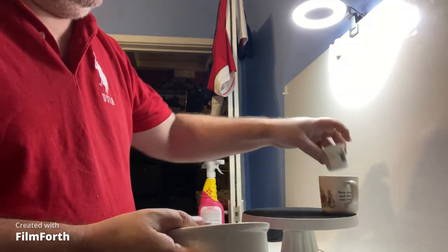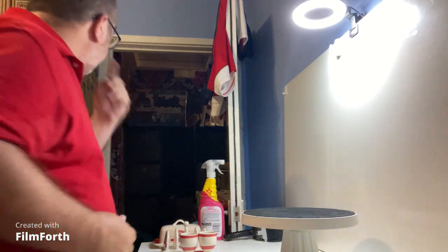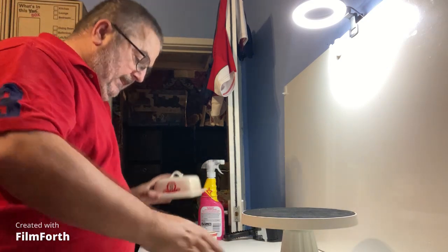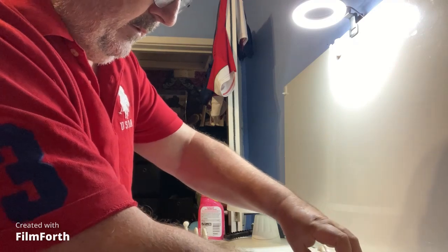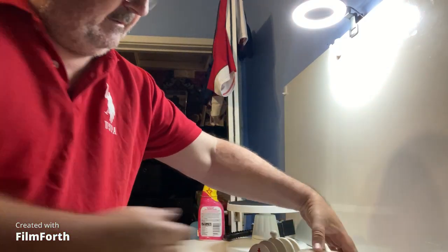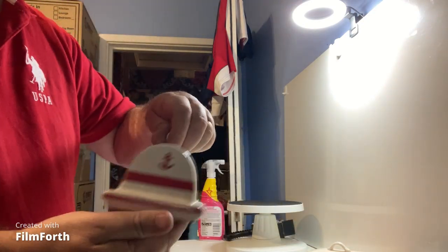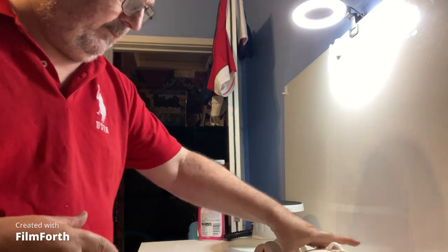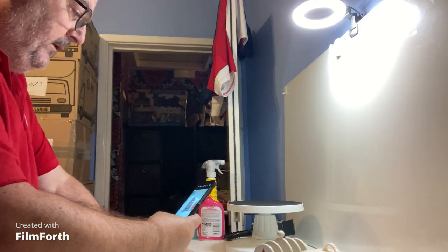So that's that done. Okay, so 1, 2, 3, 4, 5, 6. Now we've got Anchor, a breakfast set. So we've got 2 egg cups, butter dish with cover, and a toast rack.